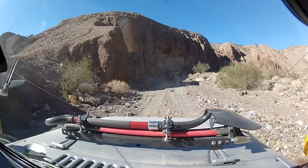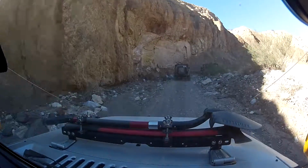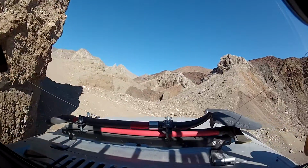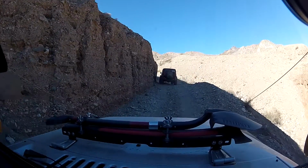Get to this trail off of the S80 down by Ocotillo, California. It's not a bad drive through the wash. There are some rutted areas. It does help to be aired down. Once you start the trail, it gets really cool really quick.